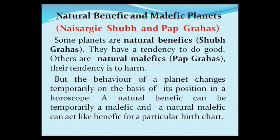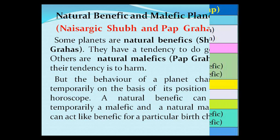Natural benefic and malefic planets, Naisargik Shubh and Pap Grihas. Some planets are natural benefics. They are known as Shubh Grihas in Vedic astrology. They have a natural tendency to do good, and others are natural malefics known as Pap Grihas. Their tendency is to do harm. But the behavior of a planet changes temporarily on the basis of its position in a horoscope. A natural benefic can be temporarily malefic, and a natural malefic can act like a benefic for a particular birth chart. We shall discuss this in detail in further sessions.